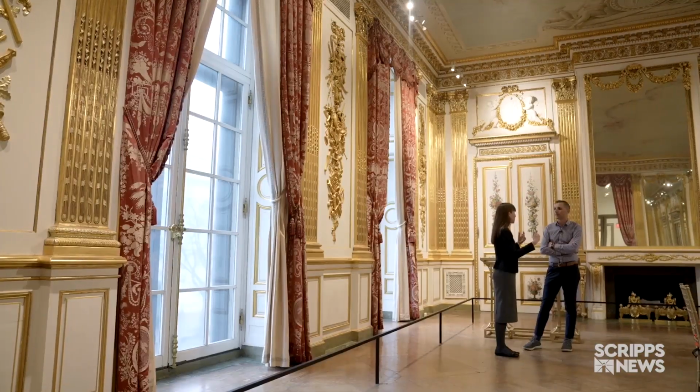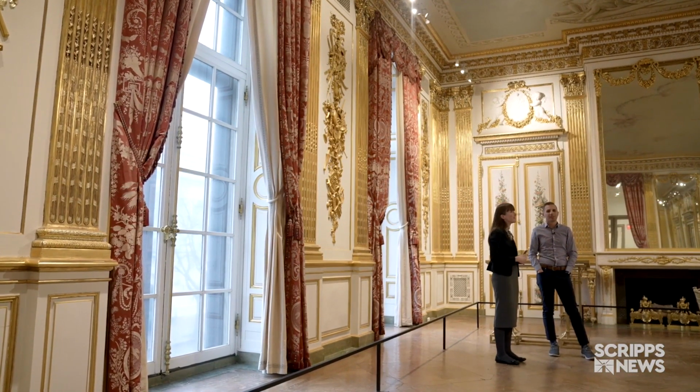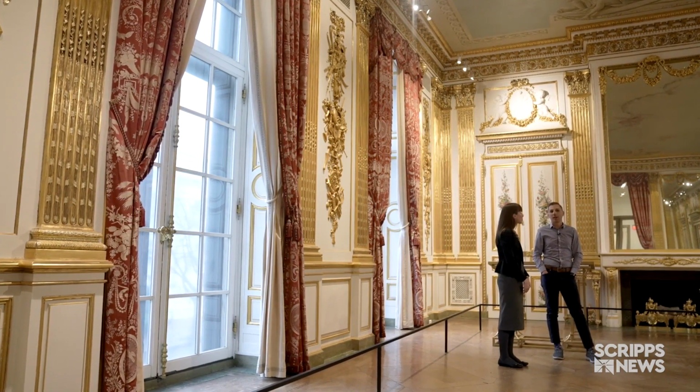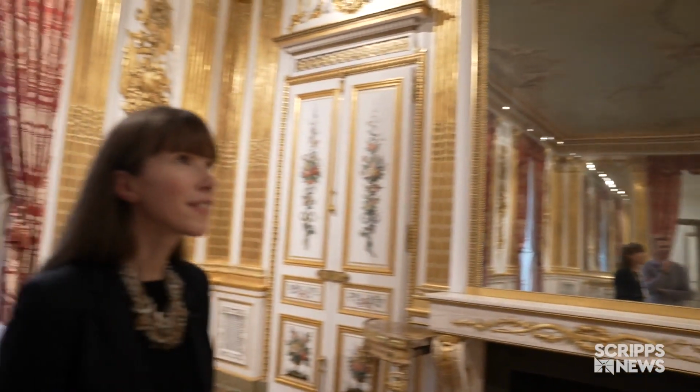This room is actually pretty sensitive to environmental changes. I wanted to better understand what's at stake for museums, so I met Mary Coughlin with the Corcoran School of Art and Design in Washington, D.C. This is one of a kind, right? I mean, this is the only one of this that exists. Exactly, so we lose it, we don't get a do-over.